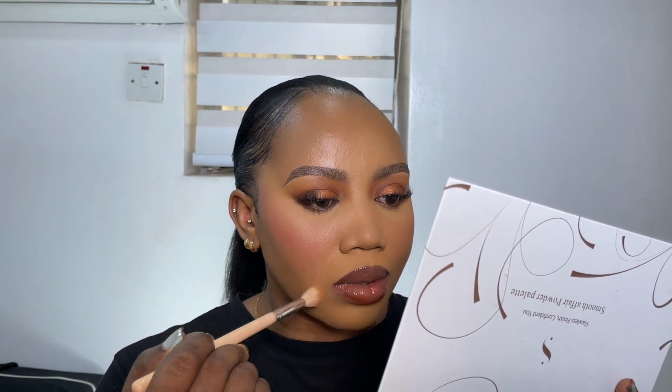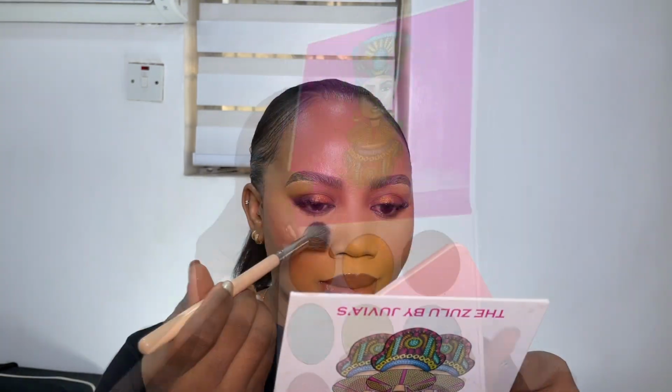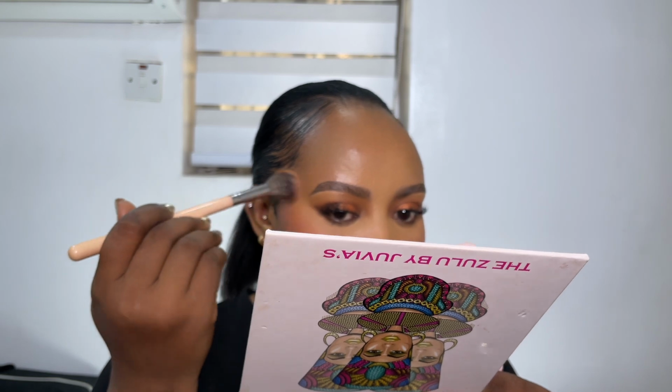And yeah, I'm using my Juvia's Place palette in Zulu. I'm using that pink shade to top up my blush. Now the reason why I love this Zulu palette is because after using this pink shade to give me a sort of blood warmth on my skin, like I'm actually blushing, I then go in with the orange and a tad bit of the yellow. I just dab on the yellow and then I put it on. Now the reason why I'm using an orange shade is to tie in my look, right? You want to have a bit of harmony, harmonizing your colors on your face, okay?